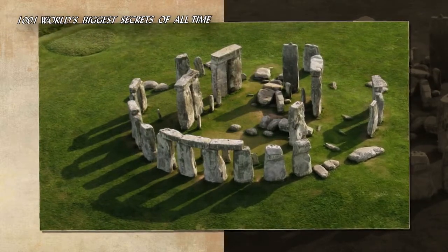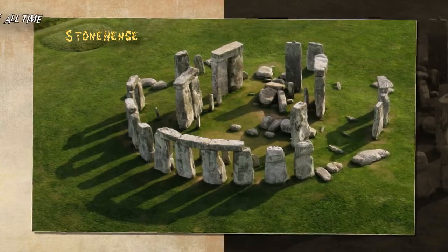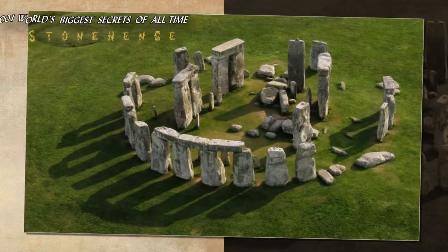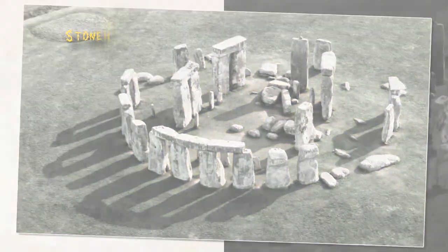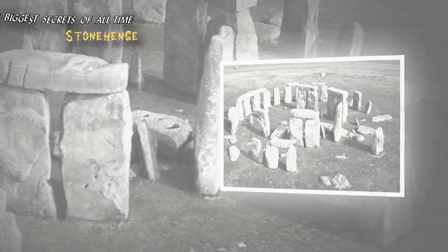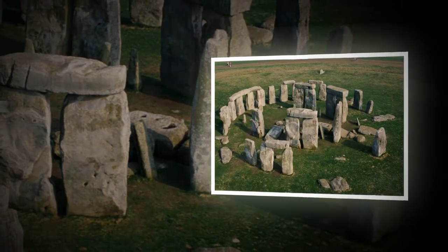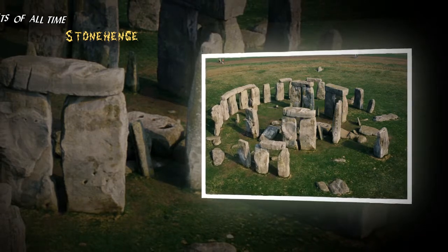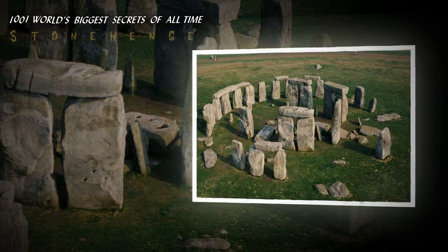In each stage, the stones were placed at specific points demonstrating the position of the sun and moon at important times. The site was in continual use until about 1000 BC, but we still do not know exactly what it was used for. Very little human or cultural debris has been found on the site, so there can be no definitive answers.